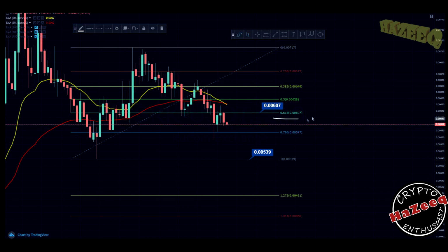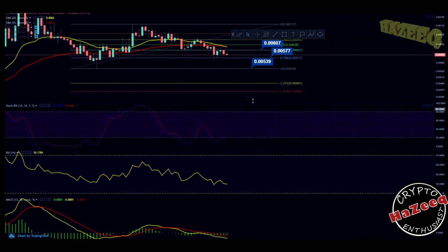But I would wait for the break of this, and that's when the trend is going to reverse, obviously. And so you have your support levels. Look at the 0.786 as well. I'm going to drop in the price tag for you guys: 0.00577. That's what I'm looking at for the 0.786.